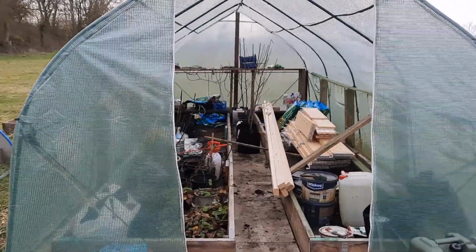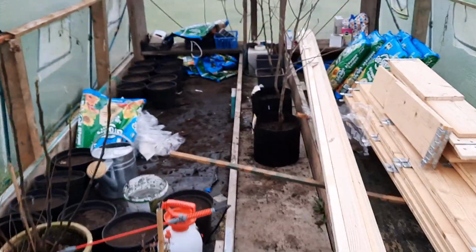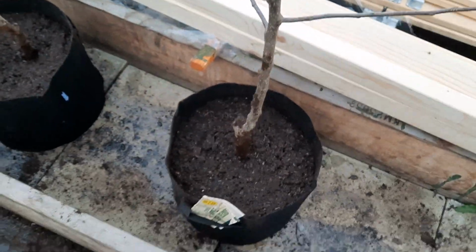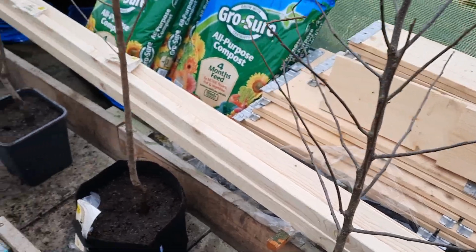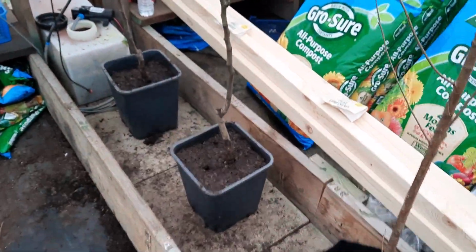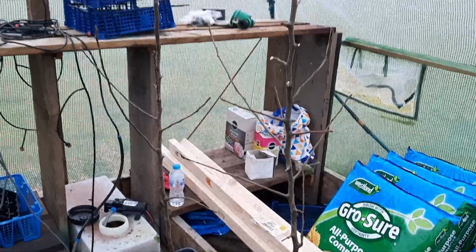Well, that's been a productive little half hour, three quarters of an hour, whatever it was, just potting these up. So we've got our golden delicious apple tree. We've got a cherry, which I'm not overly convinced about the roots on. And then we've got a conference pear and that Jonagold apple.